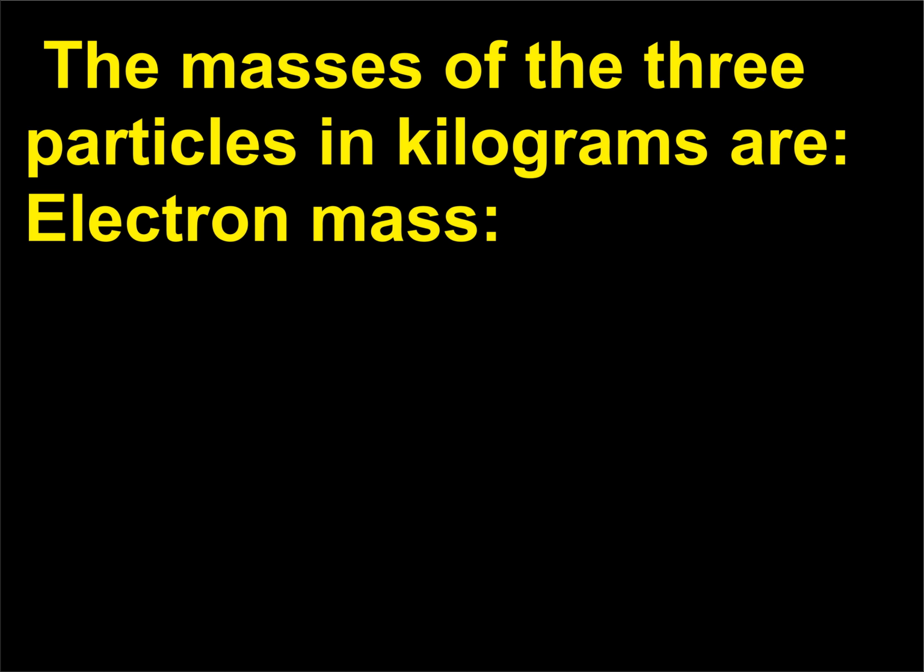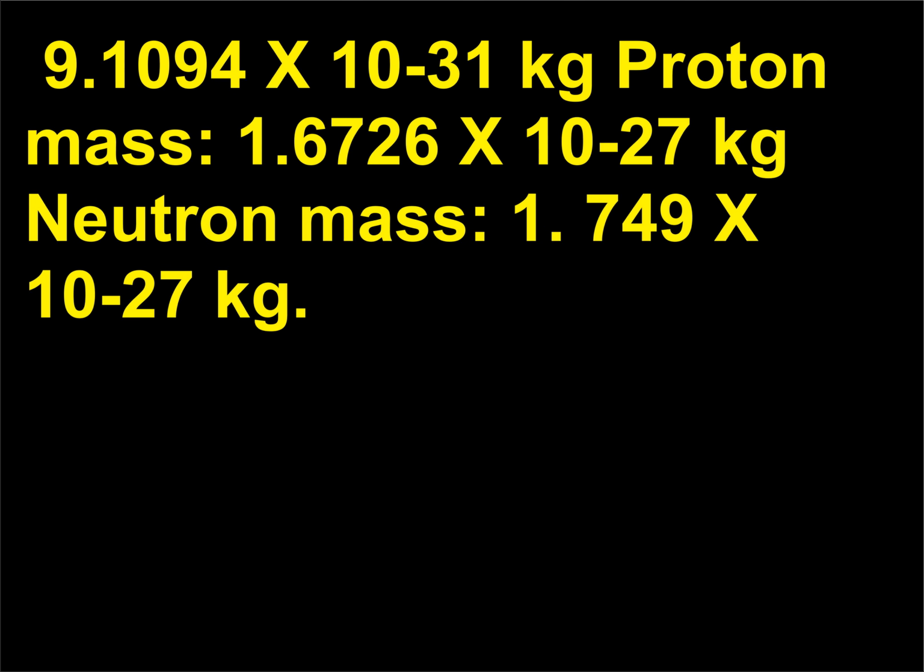The masses of the three particles in kilograms are: electron mass 9.1094 × 10⁻³¹ kilograms, proton mass 1.6726 × 10⁻²⁷ kilograms, neutron mass 1.6749 × 10⁻²⁷ kilograms.